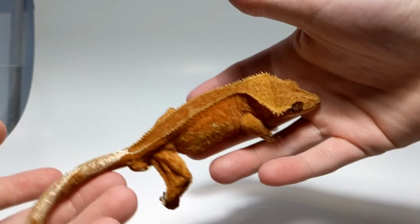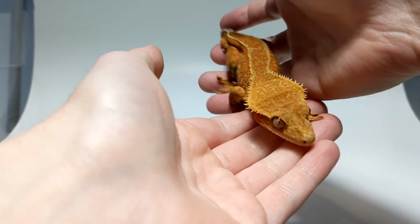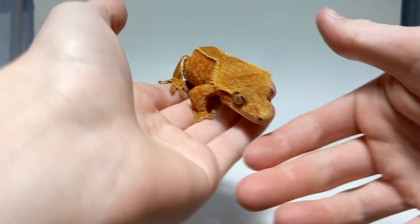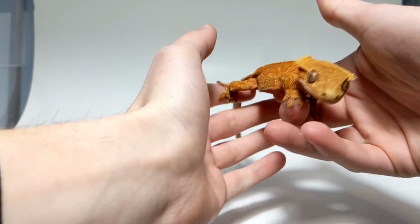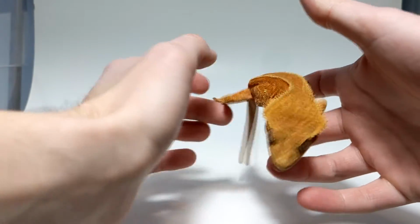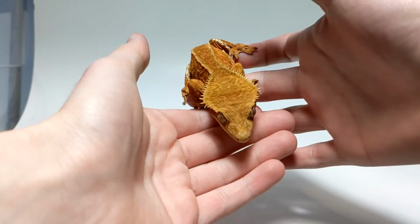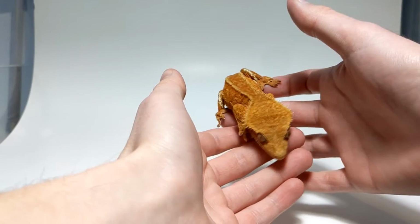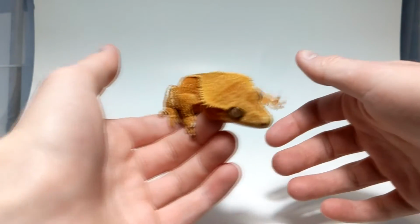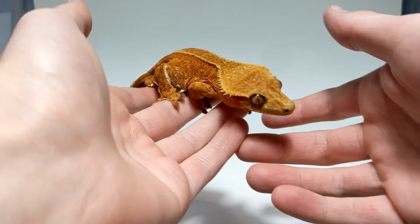Now I thought I'd throw this guy in here because he is a sibling to the other red females, but this is actually a gecko I'm going to be letting go and is actually up for sale as we speak right now. I have 5 adult male crested geckos on my website for sale, 3 of them being these kind of red ones, and then I have 2 other extreme harlequins and a lavender harlequin for sale right now, all adults. So if that's something you're into, you can check out my website. But this guy right here, beautiful gecko, not quite as red as the females that I have, but still red enough to be a nice red gecko.